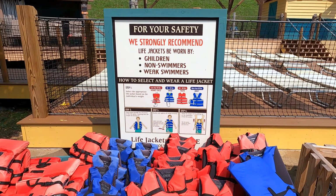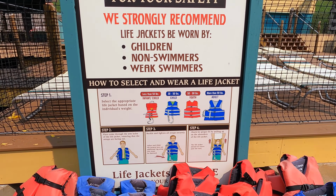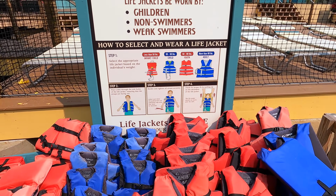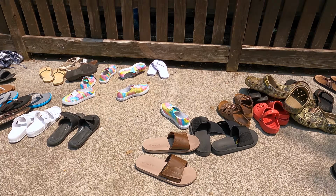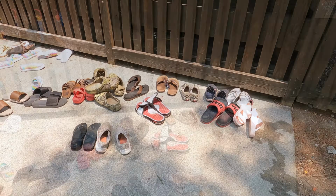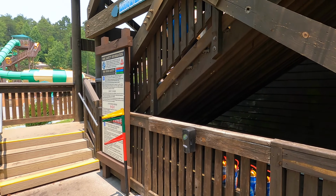They do provide life jackets free of charge. They have both adult and child sizes. One other tip, I highly recommend getting some water shoes. You can see everybody dropping off their flip-flops and sandals. They are very helpful as the pavement can get very hot in the middle of the summer.